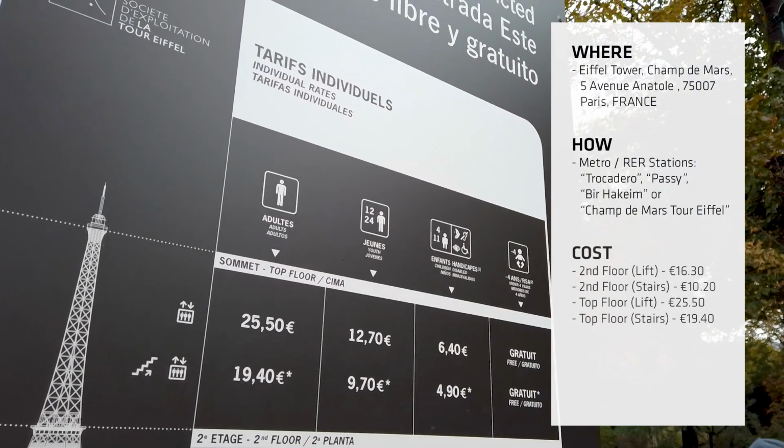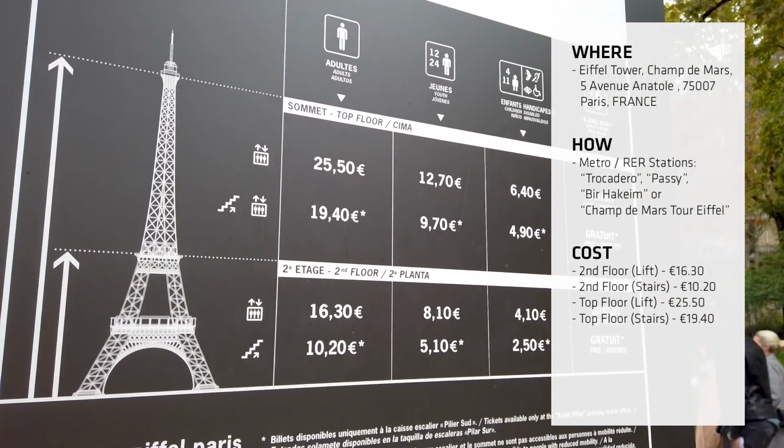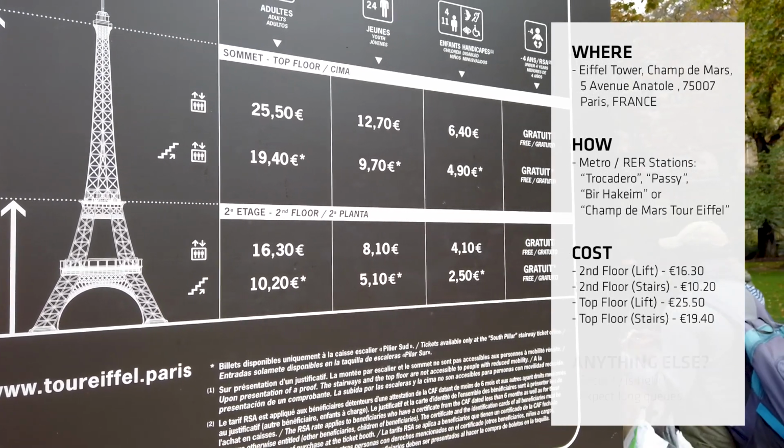The cost to do it? Well, it all depends on whether or not you want to use the lift or the stairs, and whether or not you want to go to the top or not. The prices are on the screen.